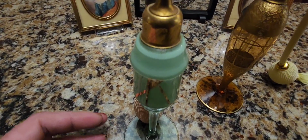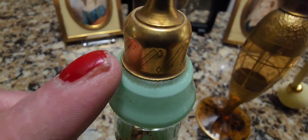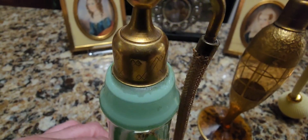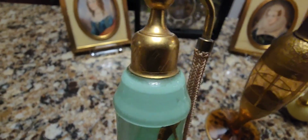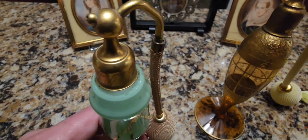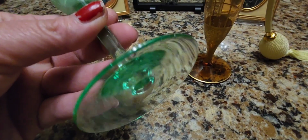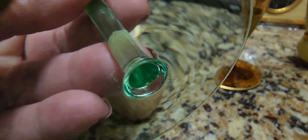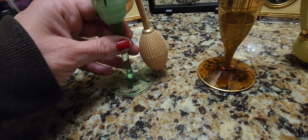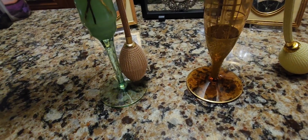All right, sometimes you will find the maker engraved on the collar part of the atomizer, but this one actually does not tell us who made it. Unless you flip it over, sometimes on the very bottom, if you look in a certain area, there might be a faint little stamp with a maker's name on it, but this one is not telling us. Sometimes the makers would only use paper stickers or labels.